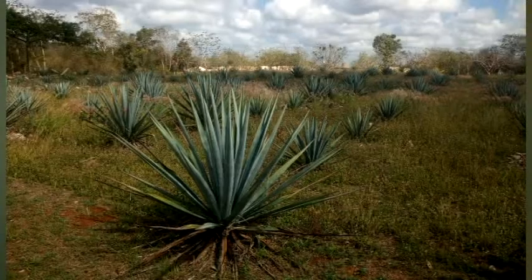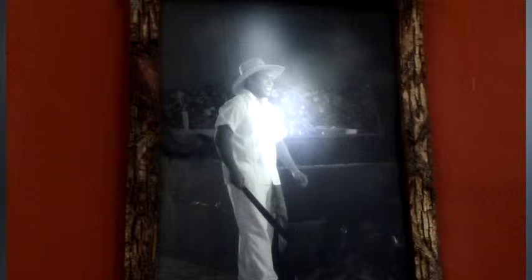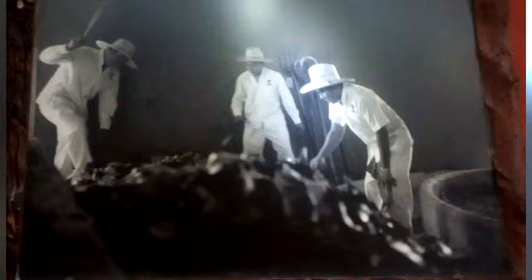First, we went to the agave distillery in Mayapan. In there, we saw a big agave field where the agave plants were. Then they sent us to the back part, where you can see some objects used during the process. They actually have a little shop where you can find some old objects and some common things, and obviously some tequila. Then they explained the process involved in making tequila.